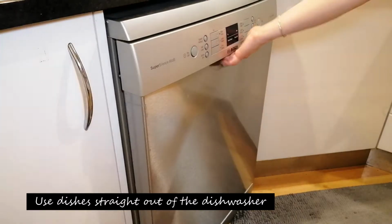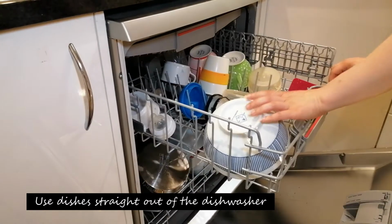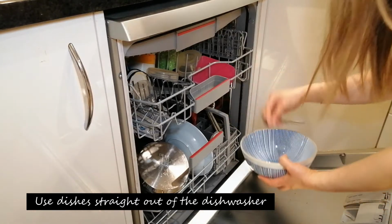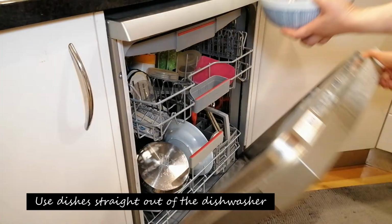I use this same approach with my dishes. So if I'm looking for a fork, a spoon, chopsticks, a plate or a cup, I will check to see if there's a suitable one in the dishwasher first.